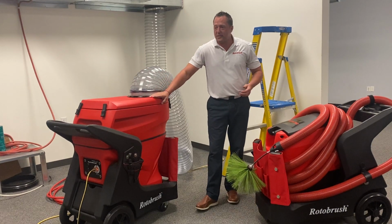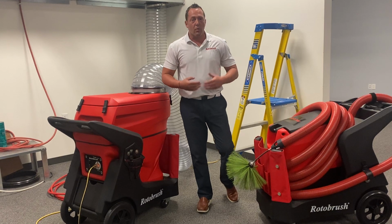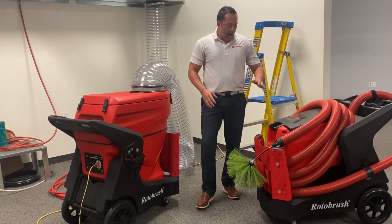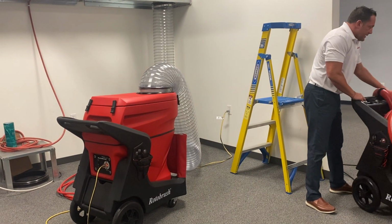Your negative air machines, we've offered them for as long as we offered you negative air. So we're not biased one way or the other. So we're unique in the fact that we can tell you what's going to work best for you. I'm going to push this brush and vacuum system out of the way here, and we'll get to it in a second.